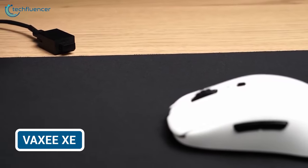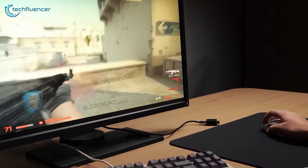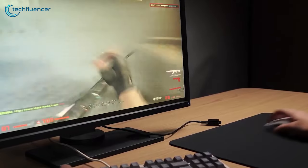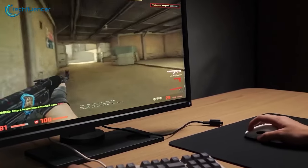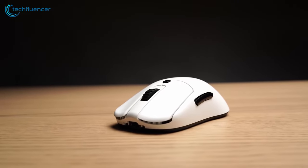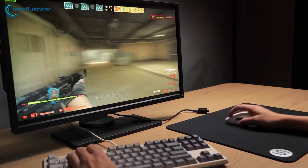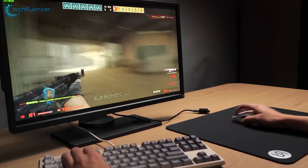Next, we got the VAXI XE Wireless, a remarkable gaming mouse designed for FPS enthusiasts excelling in games like CSGO, Valorant, and COD. This mouse offers 3 distinct modes: Standard, High Speed, and Motion Sync, which provides gamers with versatility and adaptability to meet their specific gaming demands.